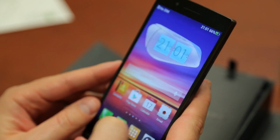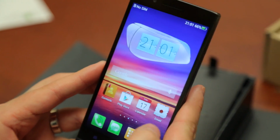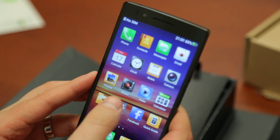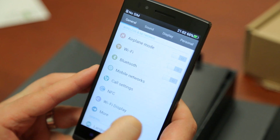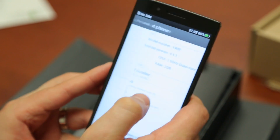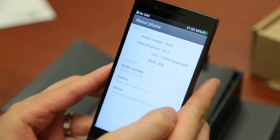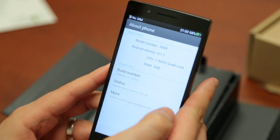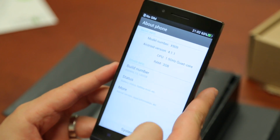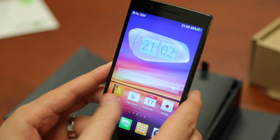So let's see what version of Android we are running here. It looks to be a relatively skinned version. Go ahead and go into what I believe is settings. And let's see what we got about the phone. Let's see what we are running here. Well, it's sort of a nice screen that'll show you everything about the phone. So there's the model number, Android version 4.1.1. Hopefully we'll see an update to 4.1.2 by the time I get this guy connected to Wi-Fi and everything. Overall, this is a really pretty phone.